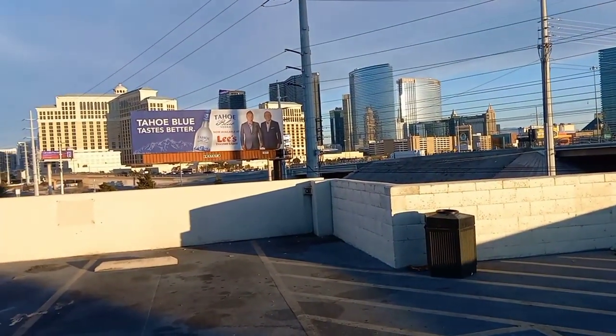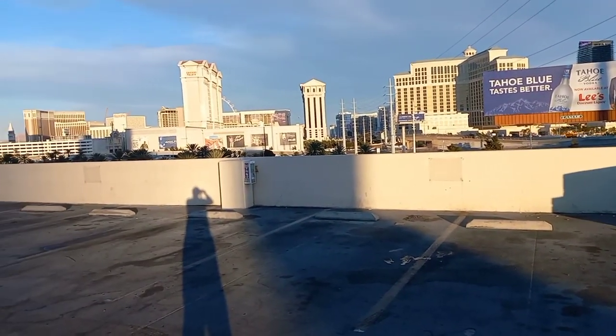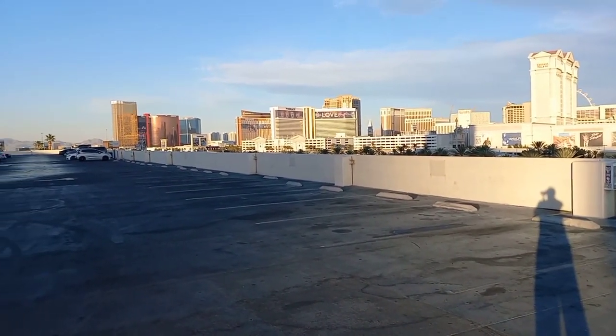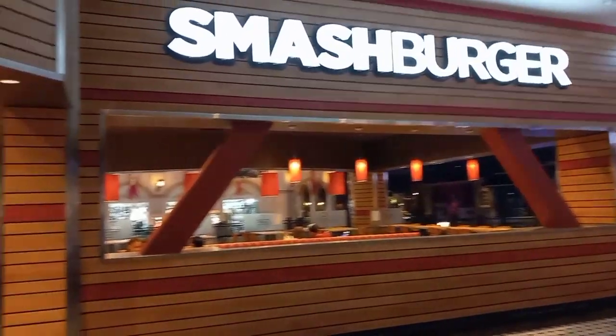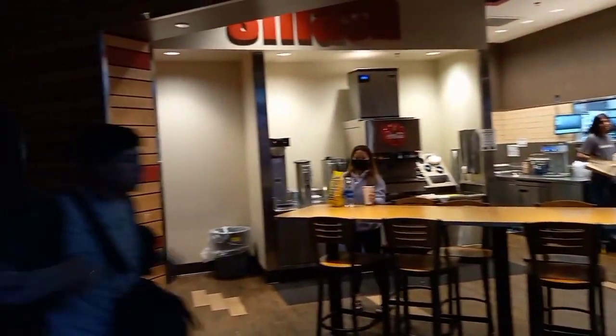And here we're taking a look across the interstate out towards where the Strip is to kind of give you an idea of the difference between where the Rio is and where the Strip is. It's not bad. There are some restaurants available, Smash Burger and a couple of Oriental restaurants and things like that.